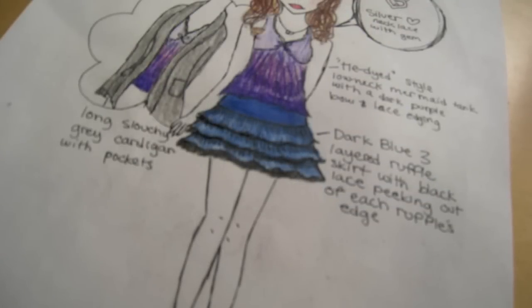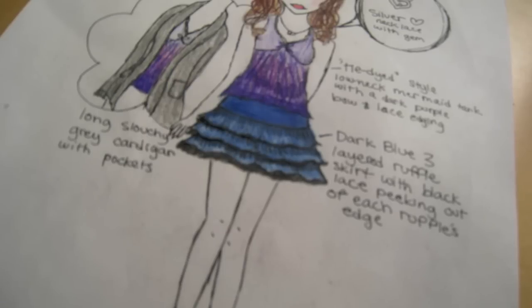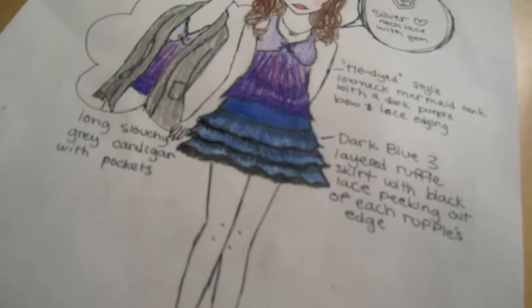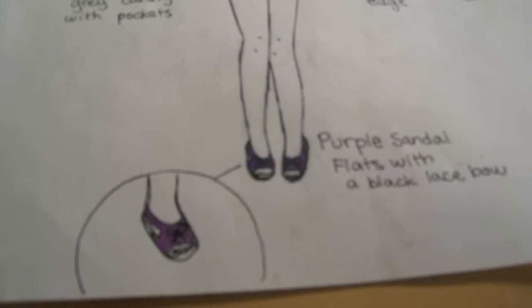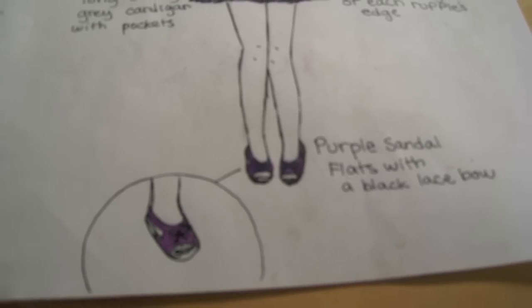And a dark blue three-layered ruffle skirt with black lace peeking out of each ruffle's edge. This would show off Kanani's gorgeous tan. And last but not least, purple sandal flats with a black lace bow.